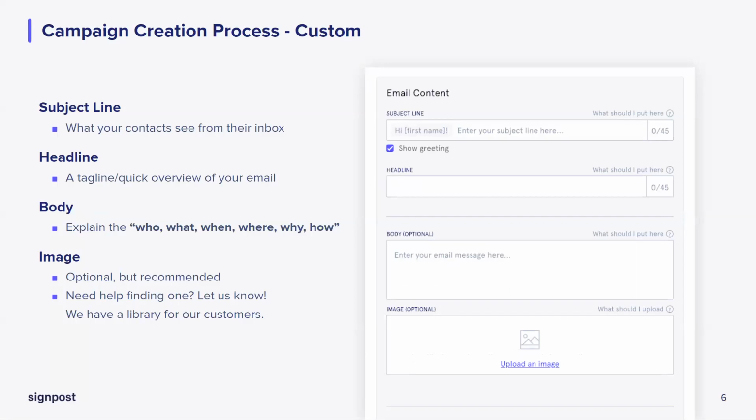From the campaigns tab, you'll click create new and you will see this screen shown here. This is where you will fill in the blanks for your campaign. The subject and headline will set the tone for your message, and you'll see that they are limited to 45 characters to make sure they display properly on different devices. When we get to the body, use that basic who, what, when, where, why, and how to focus your message and keep it clear and concise.